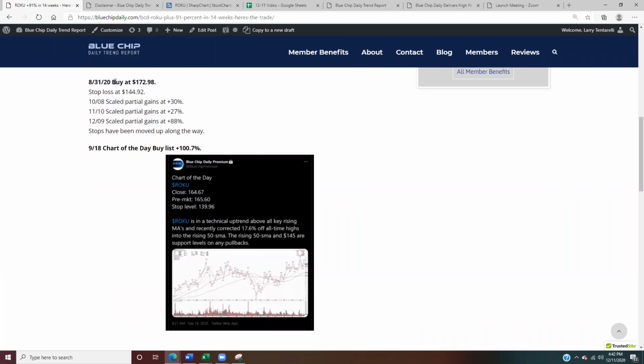So I bought it August 31st, 172.98. The stop loss was at 144.92. That's a little bit wider than the average stop that I use. When markets are more volatile and when the stocks that I take are more volatile, then I set a little bit wider stop and I just adjust the position sizing so that my risk is in line. And then I'll walk you through this.